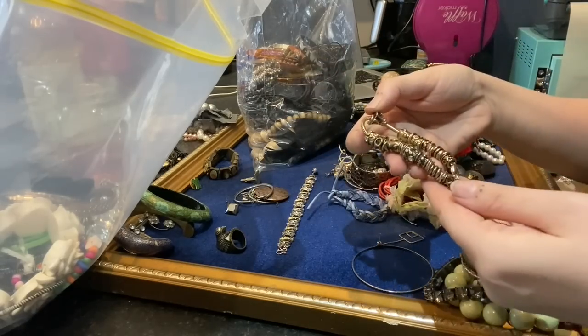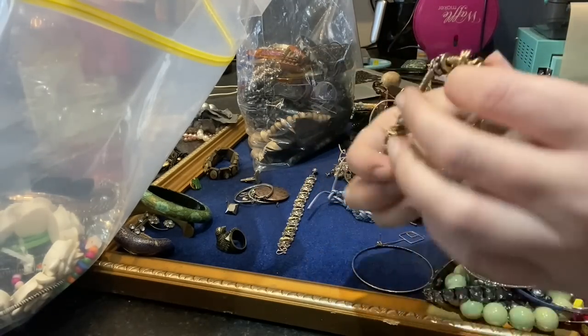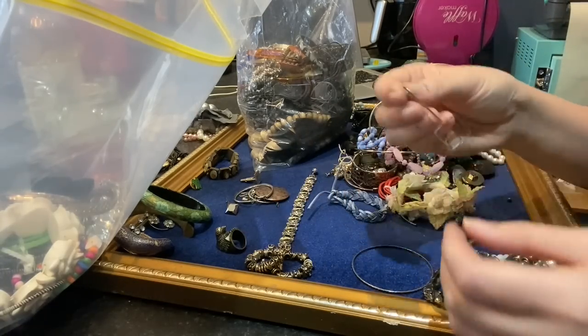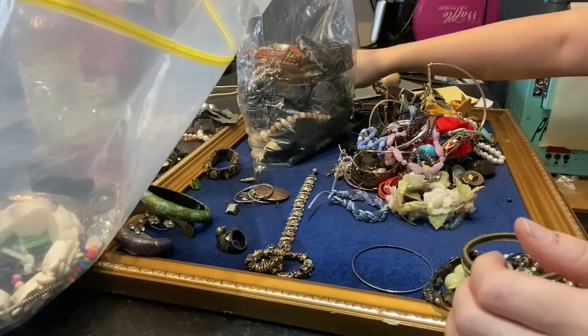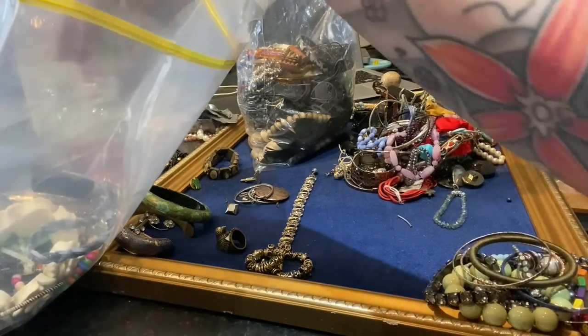Earrings. I collect these together as well for, you know, European charm lots. So I'll keep that aside there. That's a bit of sterling silver. That's quite a groovy earring. Let's hope he's brought a friend, but, you know.